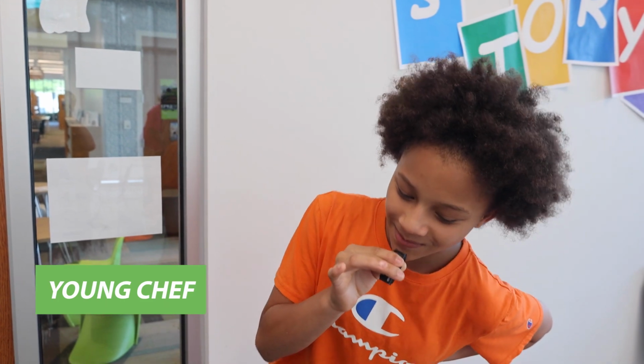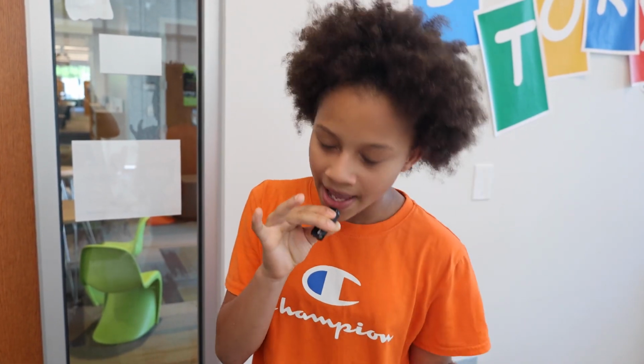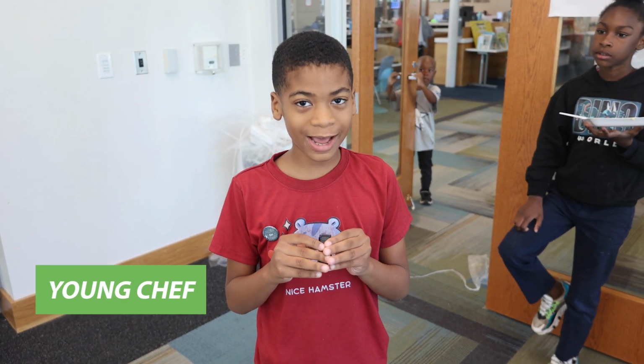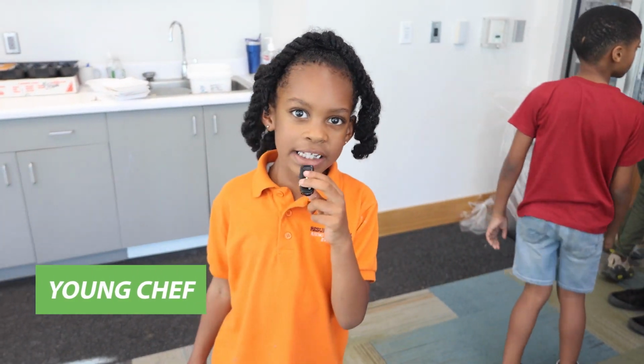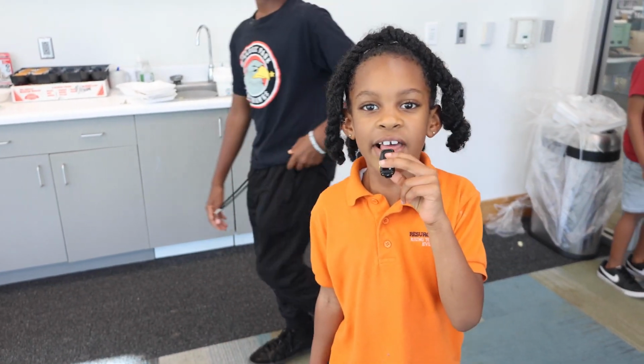Cookie dough was less fun because I did it the wrong way and wasn't able to make a cookie, and making the cupcake was actually fun. I like the best part was about the icing. I ate it. My favorite part was icing it, and I liked to ice it because this was my first time and this was fun.